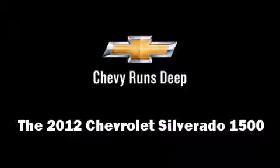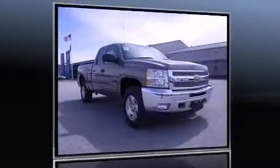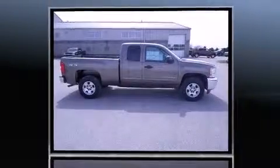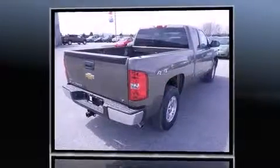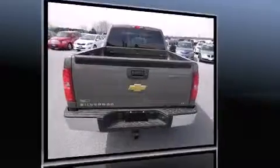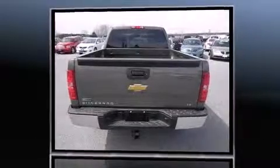Treat yourself to a test drive in the 2012 Chevrolet Silverado 1500. Smooth gear shifts are achieved thanks to the powerful 8-cylinder engine, providing a spirited yet composed ride and drive. Four-wheel drive allows you to go places you've only imagined.